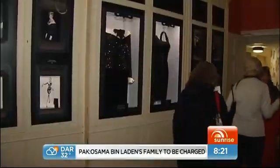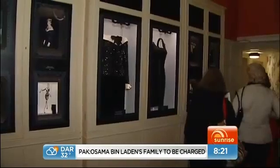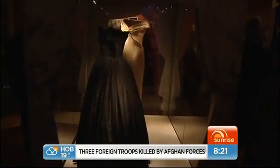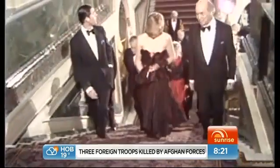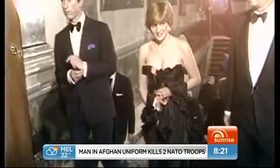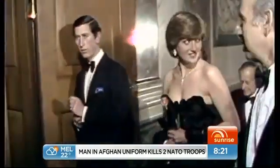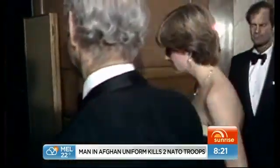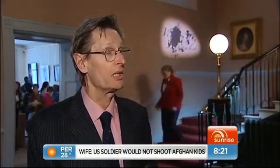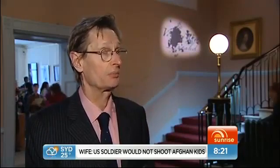On show, five of Diana's most iconic dresses, including this never-before-displayed Emmanuel black silk taffeta gown, which she wore on her very first public engagement with Prince Charles. "This is the biggest thing that's happened to this palace since the 1720s, 1730s. What we wanted to do was to open up the stories of the palace, stories ranging from William and Mary in the late 1600s right up until the present day."